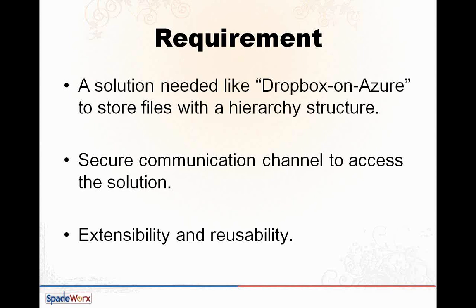The second being, of course, since your important files, your sensitive files are going to be there on the net, the system has to be secured, and the system has to be extensible and reusable in future. Right now, they are thinking of file sharing and file management. Later, they would like to enable versioning over it and stuff like that. So for that, the system design should be good enough. This was the basic core requirement, the functional requirements, which made us, the development team, think about the technical requirements.